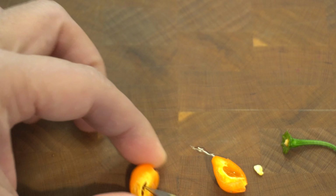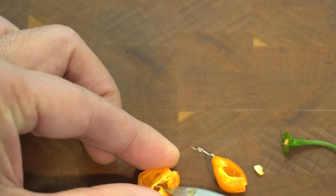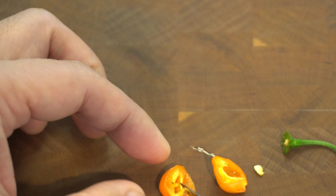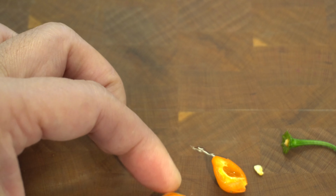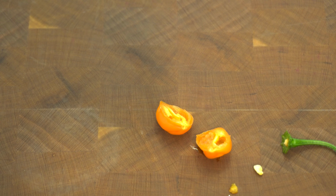There we go. We got that 1 seed. Let's see if there's more in here. Nope, that is it. Yep, that's it. That is just 1 seed inside this pod. Okay, so let's give it a try.